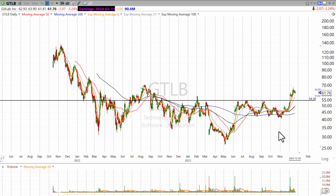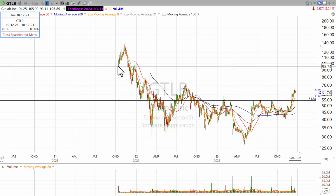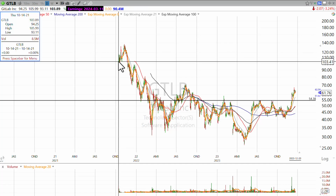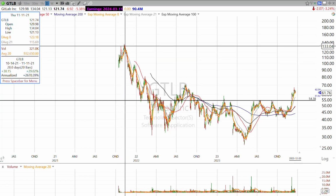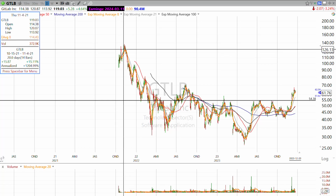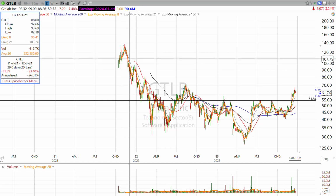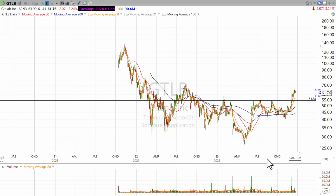Want to take a look at Gitlab. This is ticker GTLB. Now, Gitlab was an IPO in 2021 and just launched right near the end of the year, which, as we know, is not a great year for stocks because it rallied for a few days and then ultimately crashed down with the rest of the market and just had a brutal 2022.